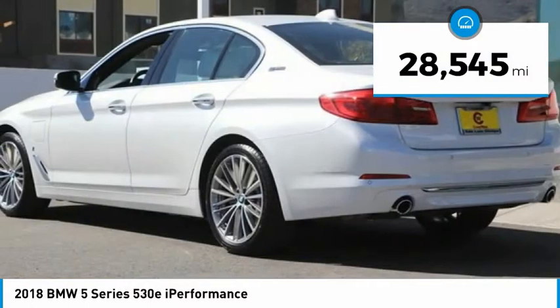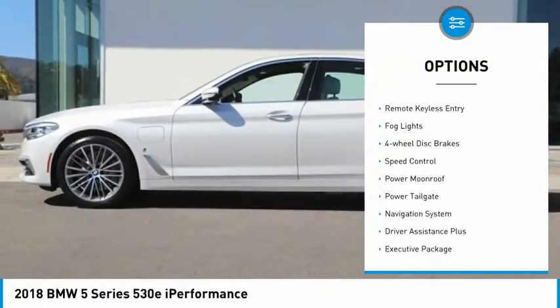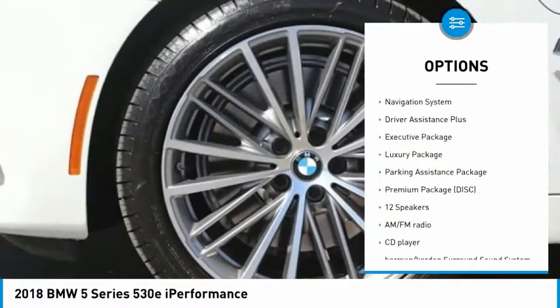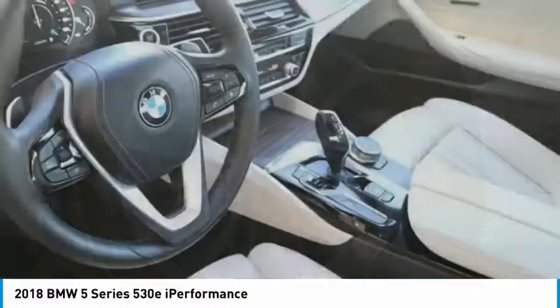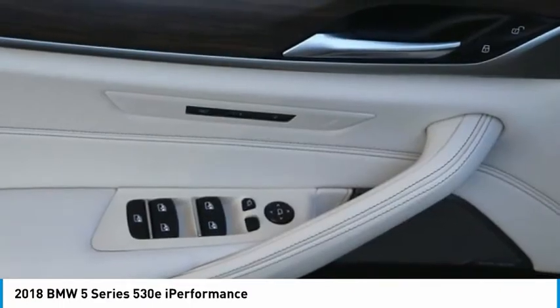Here are some of this vehicle's great options: electronic stability control, alloy wheels, brake assist, traction control, remote keyless entry, fog lights, 4-wheel disc brakes, speed control, power moonroof, power tailgate. Come take a test drive today.